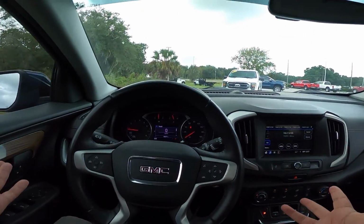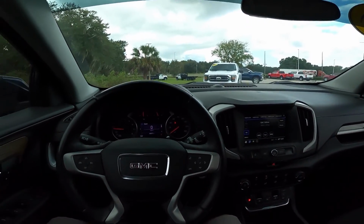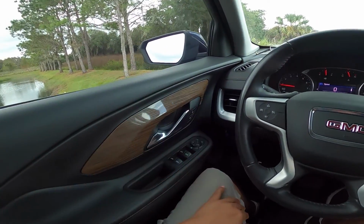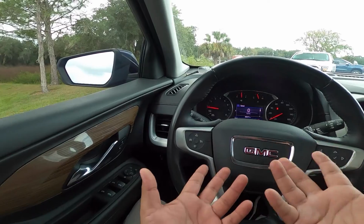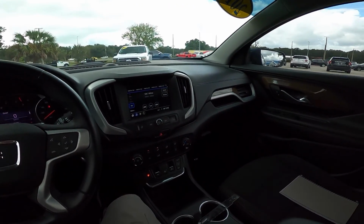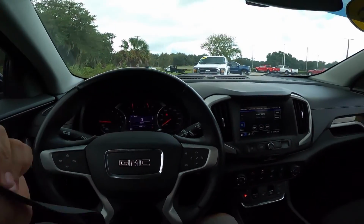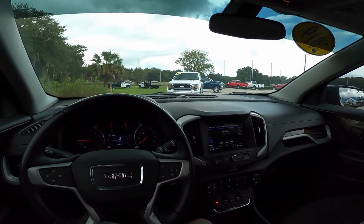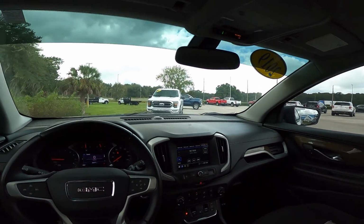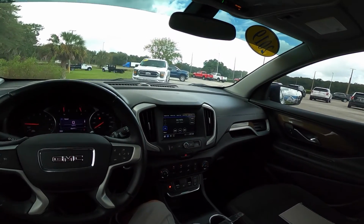So it's not bad at all, guys. It's a pretty decently optioned, more base GMC Terrain. Looking at the wear and tear, it's pretty nice, and this does not look like a 96,000-mile SUV. It's actually pretty well taken care of. Let's take this out for a spin and see how this GMC Terrain drives. I'm not expecting much. I just got out of an M4, so this is going to be a little bit different. The seatbelt's a little bit, there we go.